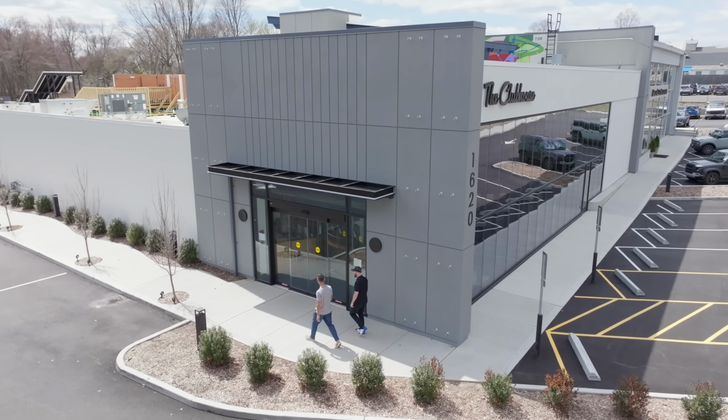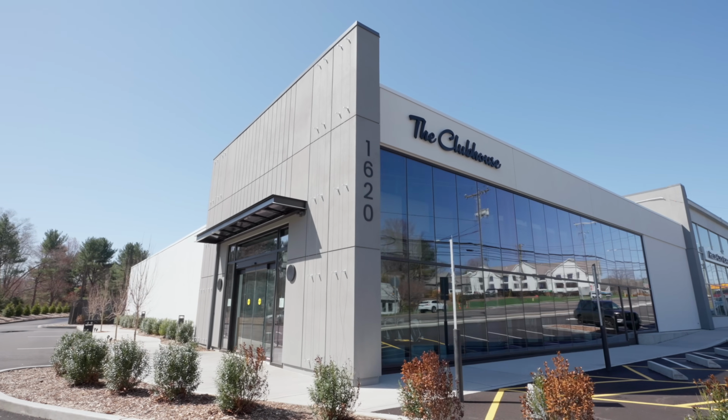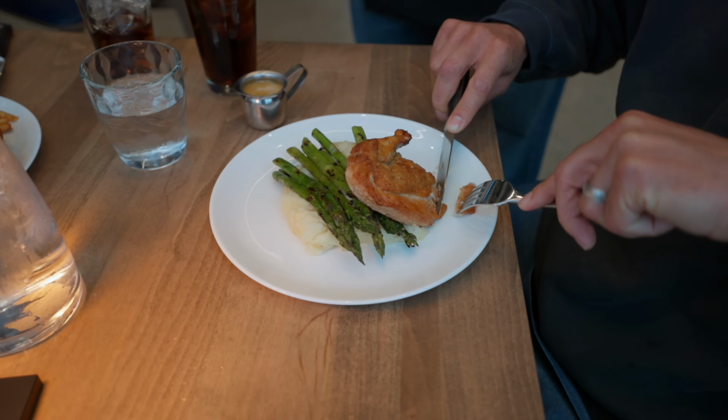So Westport is a town with really upscale clientele, right? Yeah. They like the quality. So the bar food is an elevated bar food, as they call it, right?